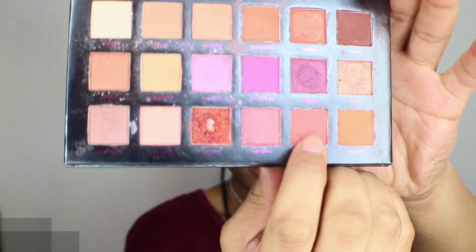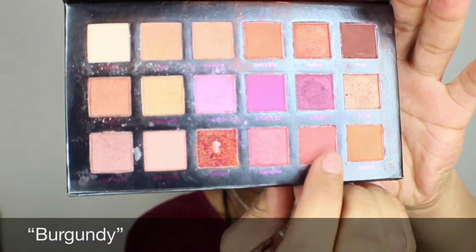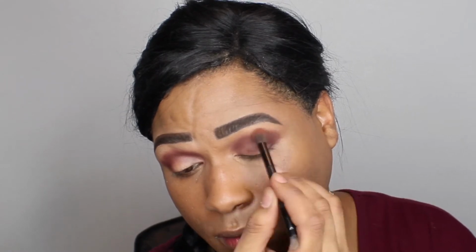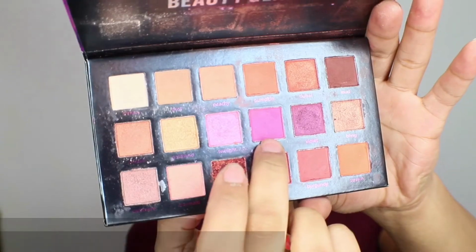So what I'm doing is applying it all over the eyelid with a fluffy brush to pack on the color and keep it blended at the same time. And then on top of that, I'm using Burgundy and going directly into the crease with a tapered blending brush. Now for the eyelid, I did 2 things.